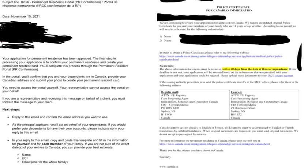After that, this is the PR confirmation portal. Now let's read on. Your application for permanent residence has been approved. The final step in processing your application is to confirm your permanent residence and create your permanent resident card. You will complete this process through the permanent residence portal. In the portal, you will confirm that you and your dependents are in Canada, provide your Canadian address, and submit your photo to create your permanent resident card. You need to access the portal yourself. Your representative cannot access the portal on your behalf.